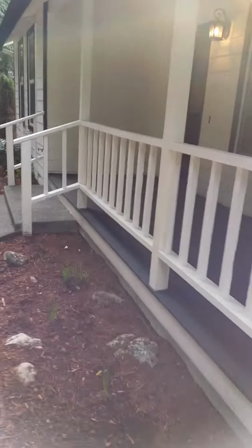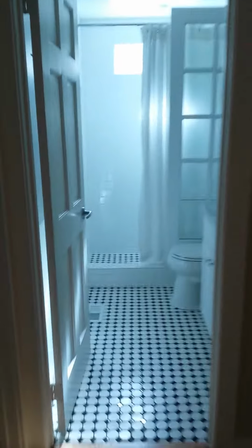And then we'll run inside real quick and do bedrooms. Entry closet, the main bathroom on the main floor. It's pretty cute. Storage, a shower. Hooks, wainscoting. One bedroom, so this is the front one with a closet. And then in here is the washer dryer hookups.